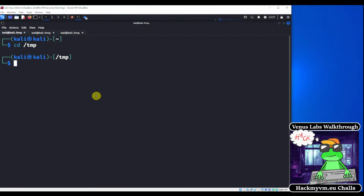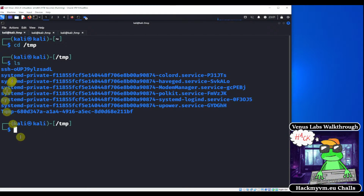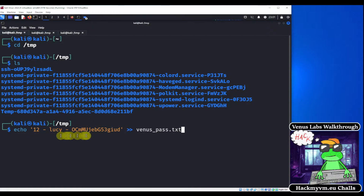We were keeping track of our passwords in a file, but unfortunately I put it in the temp directory, which means it's deleted now. So we're going to start that up again. We're going to echo out the Lucy password right here to Venus Pass. All right, so now we can log in using SSH. We're going to SSH as Lucy.